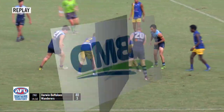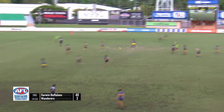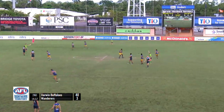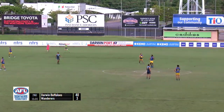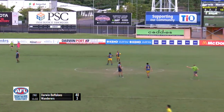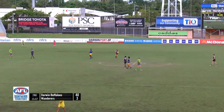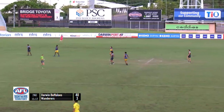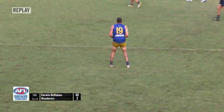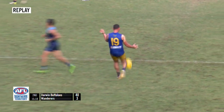And holding the ball. So there's a free kick down the field against Brad Stokes, going the way of Nicky. Just a bit of confusion here for the moment. Looks like it might be 50, is it? Yeah, it is. So Wanderers might get their first goal.